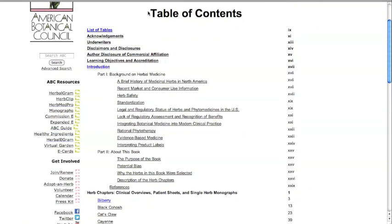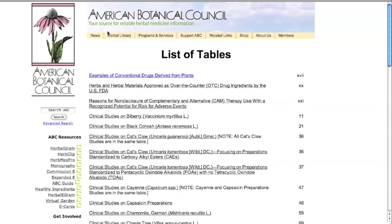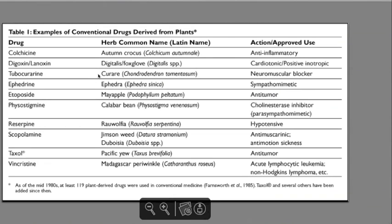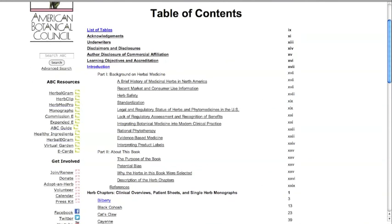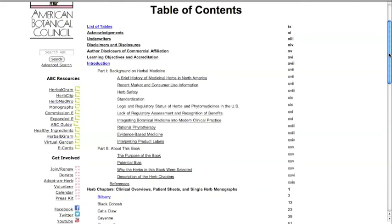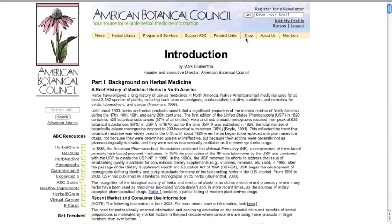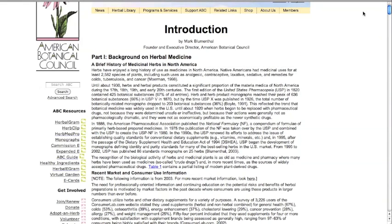If you click on the first item, List of Tables, you'll see a list of links to all tables that appeared throughout the book, such as examples of conventional drugs derived from plants. Back on the table of contents, if you scroll down further, you will find the introduction, which provides information on the history of medicinal herbs in North America, herb safety, standardization, interpreting product labels, as well as information about the book, such as the purpose of the book, potential bias, why the herbs in this book were selected, and a description of the herb chapters.